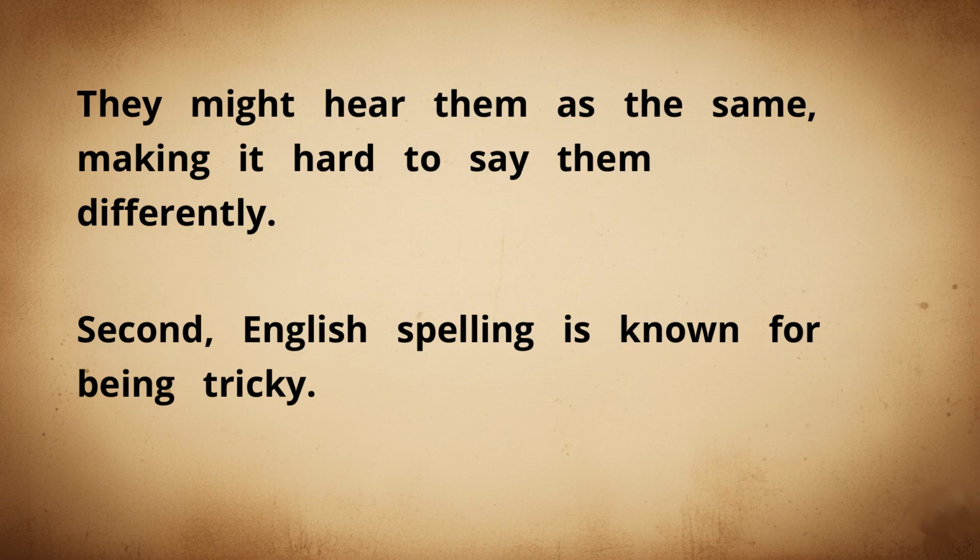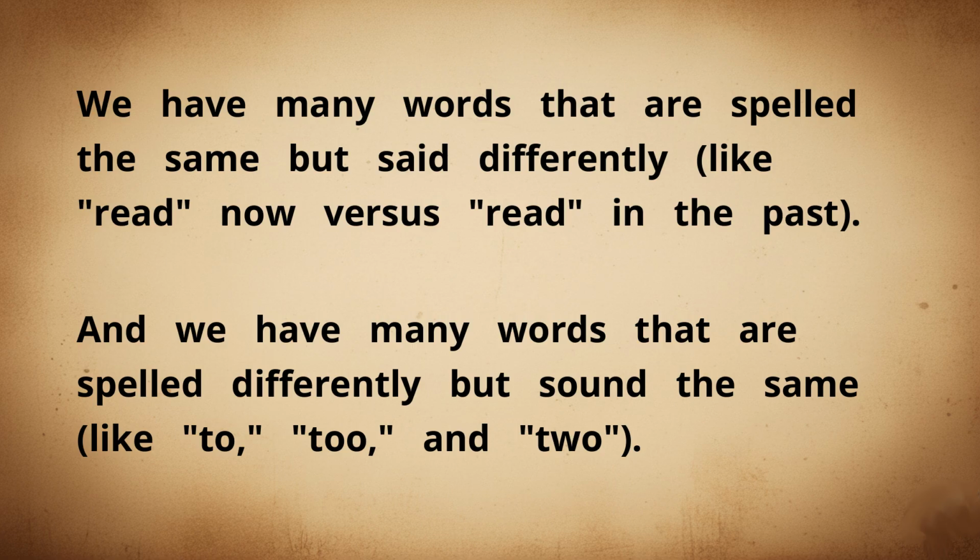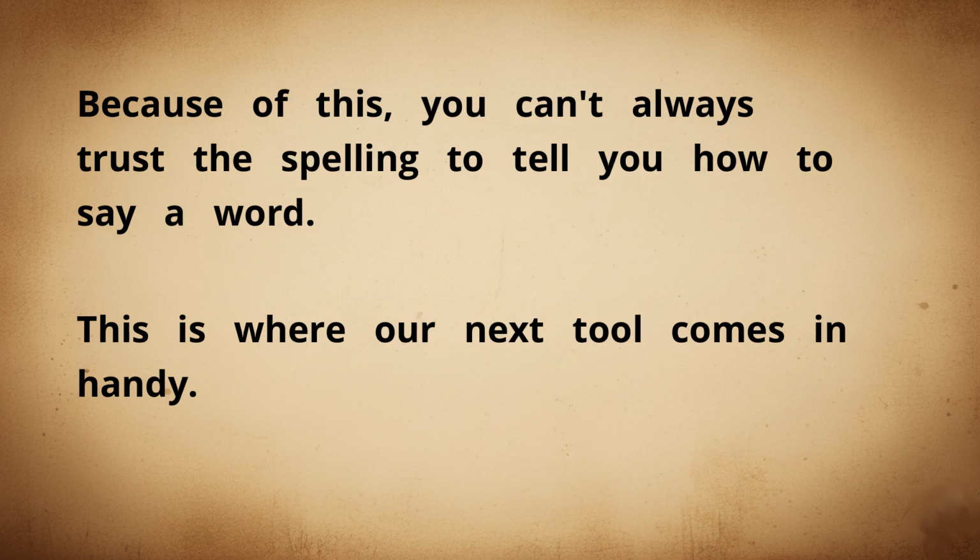Second, English spelling is known for being tricky. We have many words that are spelled the same, but said differently, like read now versus read in the past. And we have many words that are spelled differently but sound the same, like two and too. Because of this, you can't always trust the spelling to tell you how to say a word. This is where our next tool comes in handy.